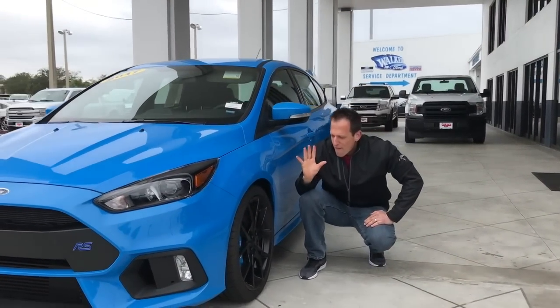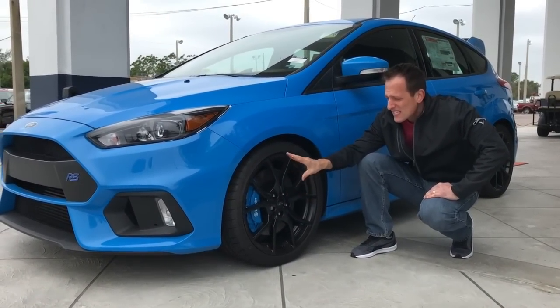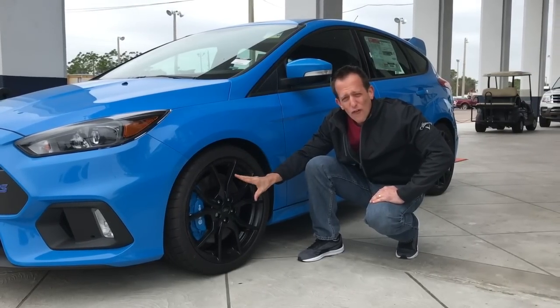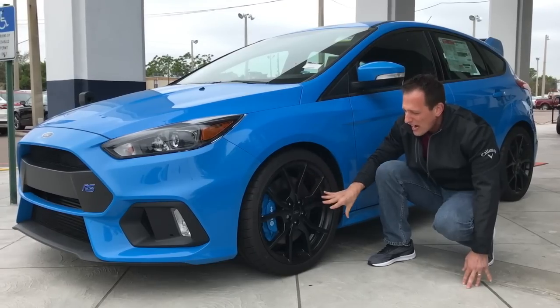I think one of my favorite things about this car are these forged aluminum wheels. Now this is another option. This is not the standard wheel. The standard wheels are silver and they're cast aluminum, so they're going to be heavier. This is forged. It's a lighter wheel.